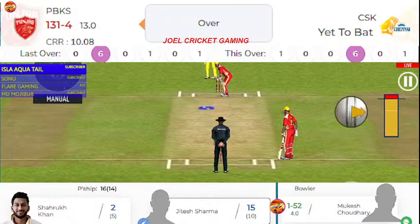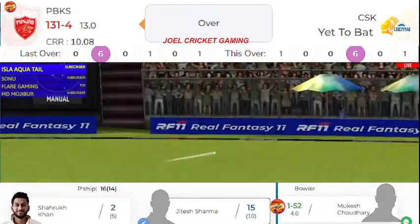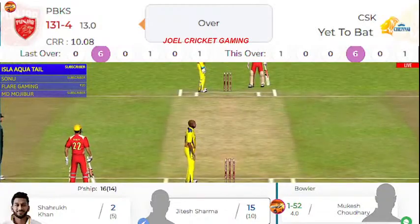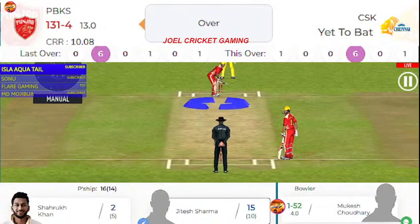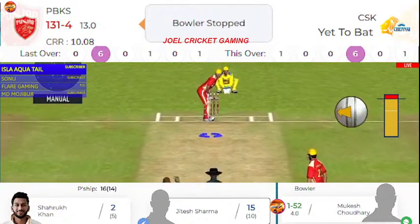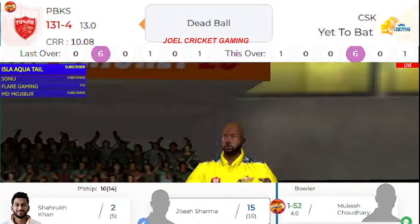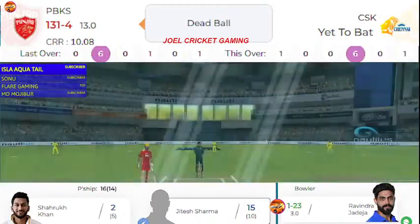Fielder placed at point. Strokes it into the gap for a single. The bowler is bowling from his favorite end. Edged and taken. A gloomy walk back to the pavilion.